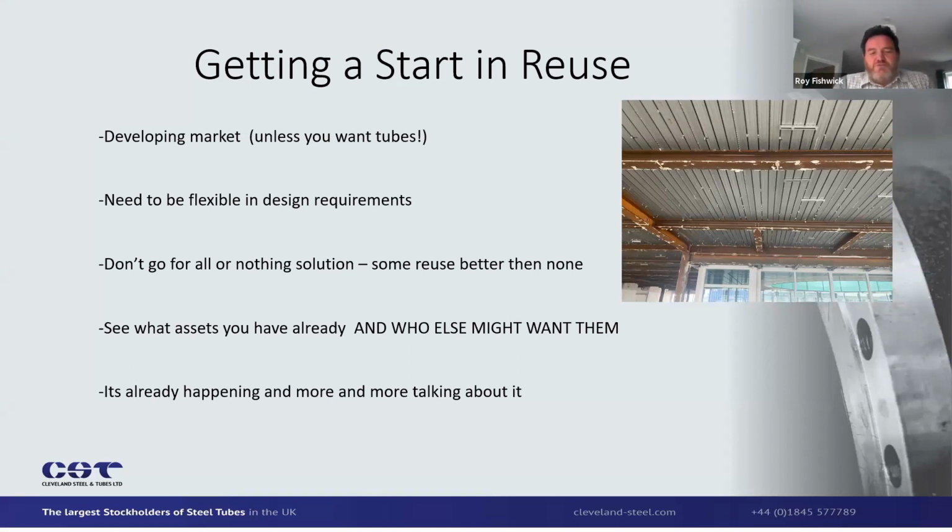In the last just literally 6 months, this is really happening more and more. I'm involved with 3 or 4 pilot projects now that are looking at steel reuse, either from existing buildings or from a small inventory that I've built up. And we're sort of addressing the more technical issues of design, etc., as we go through those projects.